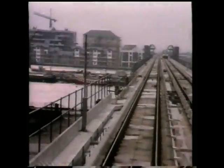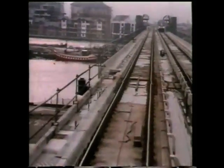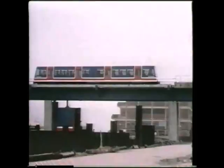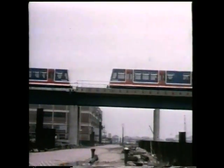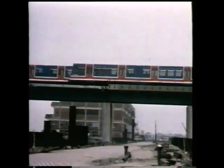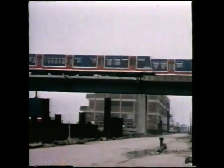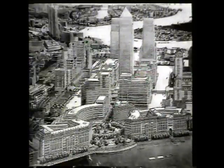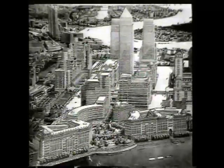Because of their computer controls, trains still paused at the site of Canary Wharf Station. The last of the old warehouses, whilst awaiting demolition, housed a television studio. Visually, the area continued to alter rapidly. Here, three huge, gigantic office blocks, each of 55 stories high, will further dwarf the DLR.